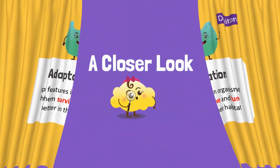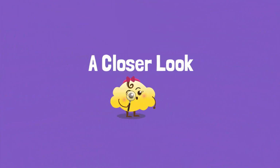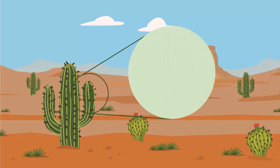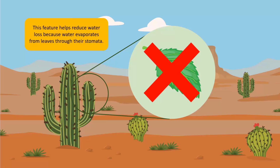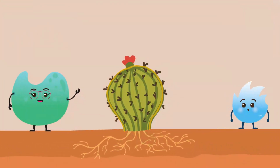Let's take a closer look using your cactus as an example. Cactus does not have proper leaves like many other plants do. This feature helps reduce water loss because water evaporates from leaves through their stomata. Also, the thick waxy coating on its stem prevents the water inside it from evaporating. When it rains, water is stored inside the swollen stem of the cactus. During water shortages, it uses this stored water to survive.